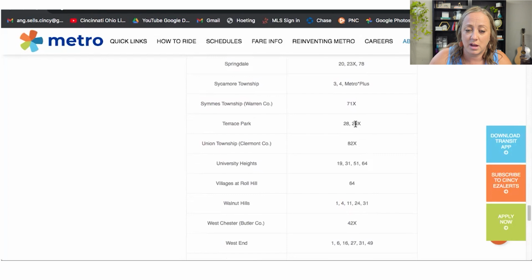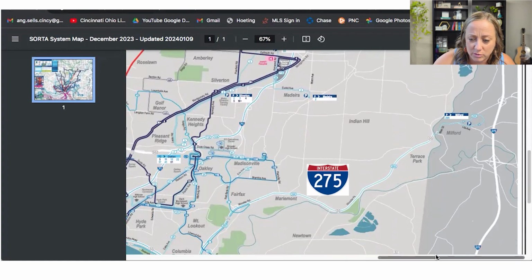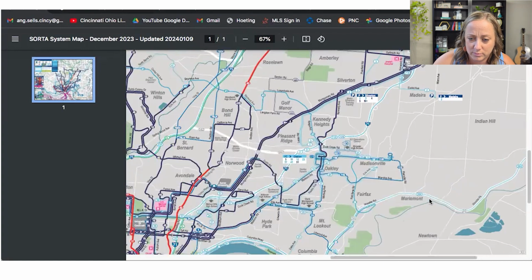Terrace Park has 2 stops. So basically, you can jump on the bus here in Mariemont, and it can take you all the way over through Terrace Park and over to the Milford area, right here on 275. You can also head in towards the city. The closer you get to the city, the more bus stops there are. So there are plenty of stops throughout Mount Lookout, Oakley, Hyde Park, Madisonville. All of those are going to have a lot more stops.